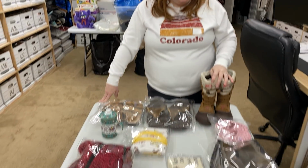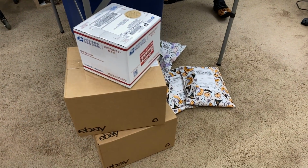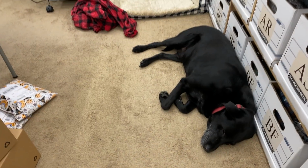But we're going to get this stuff packed up, and we'll be right back with the next platform. All right, guys, got that stuff all packed up. Thanks for the help, Reese.